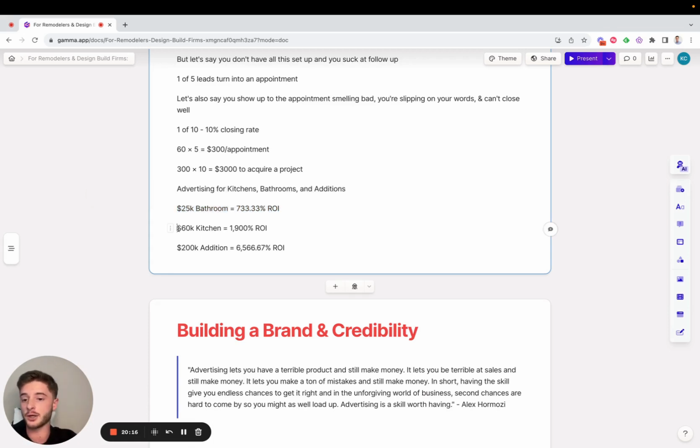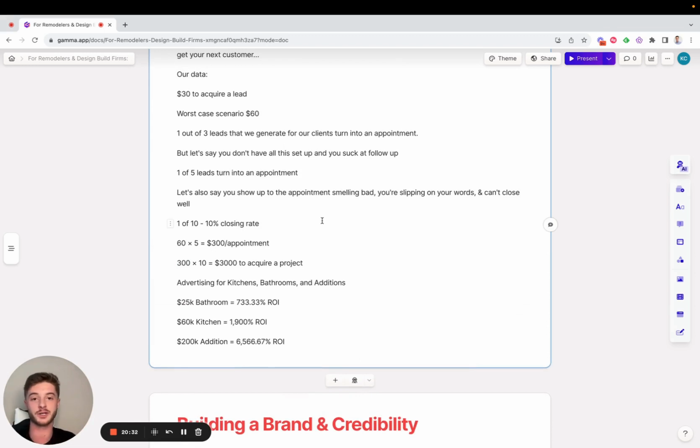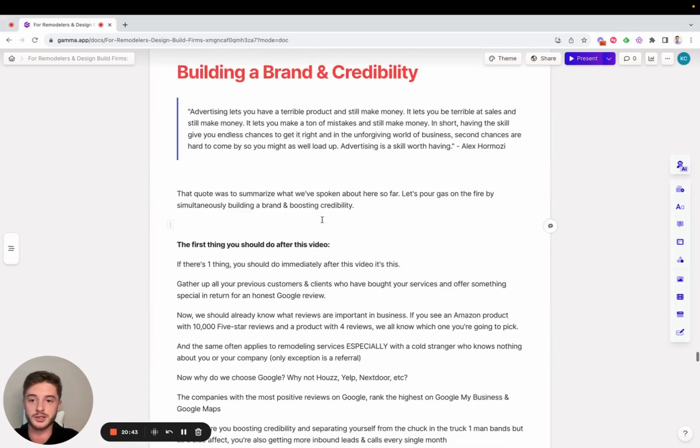Kitchen, $60K. I know most people's prices are a lot higher than that, even over $100K. That would be a 1,900% ROI. A 200K addition, over 6,000% ROI. All right. And so you get the idea here of customer funded acquisition, where now with that return on investment, you can put that to get your next 3 projects, for example. And as I mentioned, this is worst case scenario. All right. And so next we're going to go over building a brand and credibility.